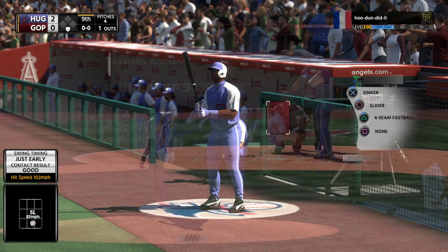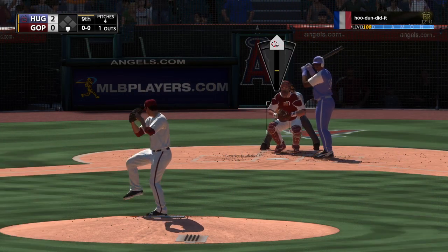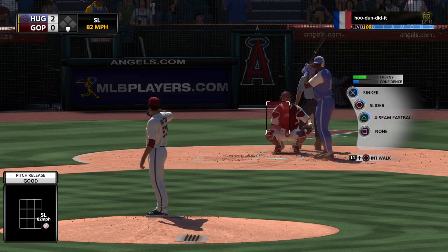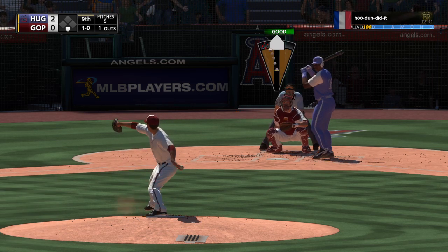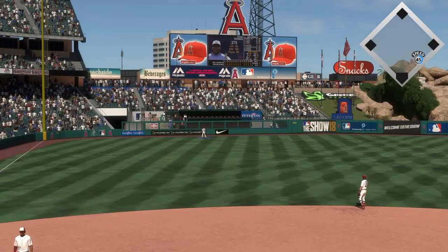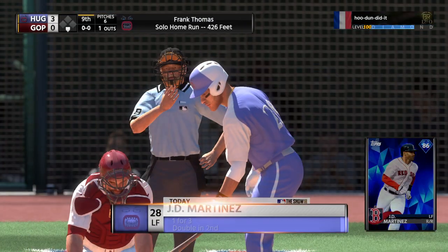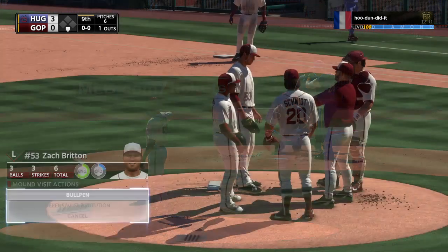Frank Thomas will come on now as the pinch hitter. Frank Thomas. Missed with a slider. 1 out, nobody on. Now this one is blasted to left field, and there's no doubt about it. Back-to-back jacks. Here's J.D. Martinez. He's working on a 1 for 3 thus far.